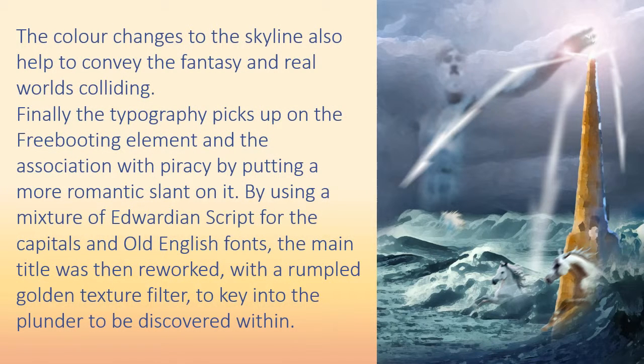The battered lighthouse shows a precarious hope for deliverance. The colour change on the skyline to grayscale also helped to highlight the real world merging with the fantasy one.